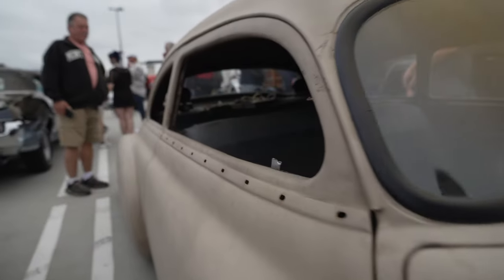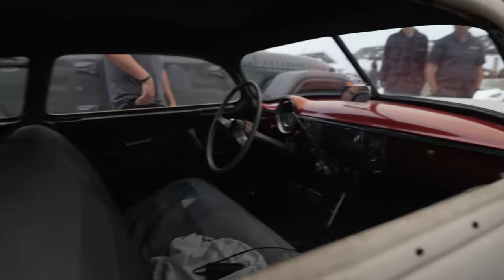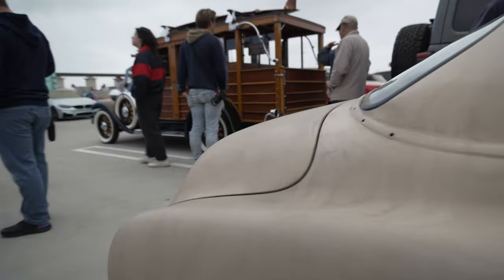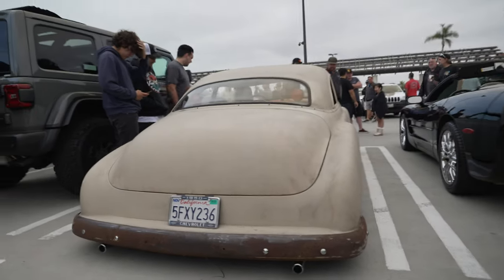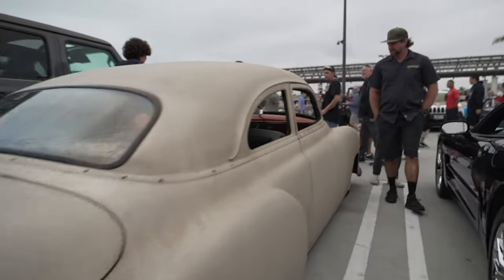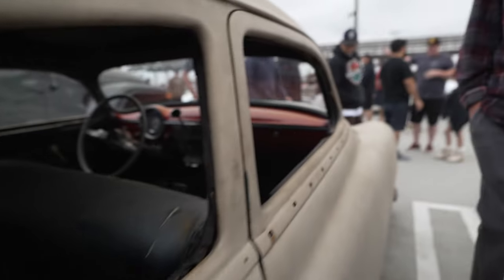Yeah, this here is a project in the making right now. Wow. Yeah. Well, the air ride system is set up. Now it's just a matter of getting the body ready and prepping it, and then repainting it, and then restoring the interior and maybe adding windows.